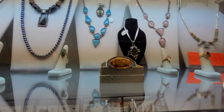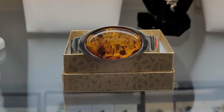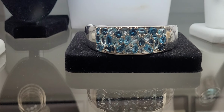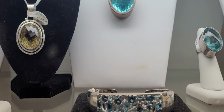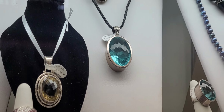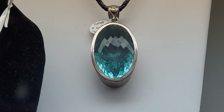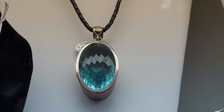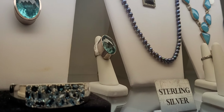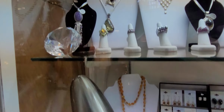Look at this amber bracelet. Oh, wow. Look at this right here. That is humongous. I swear that's 2 inches and it's sterling. And there's the matching ring. Look at that. That is crazy. Should we check on the price?